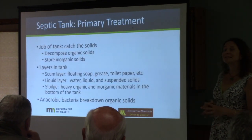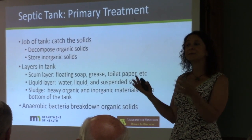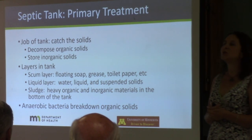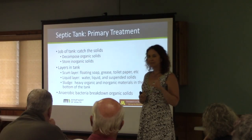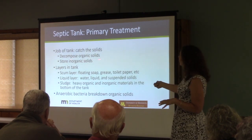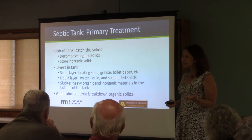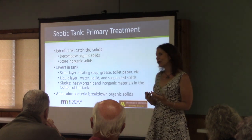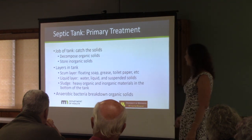So looking at what the septic tank does, it's very important the septic tank be working properly because it is pre-treating before the soil. The number one job of the septic tank is to catch solids. More than half of the solids that you put down the drain settle out or are digested in the septic tank. It's going to decompose organic solids and store things that are inorganic. Not everything we put down the drain is organic. What I mean by that is, can the soil microbes actually break down the contaminant? Some of those we want to hold back in the septic tank.